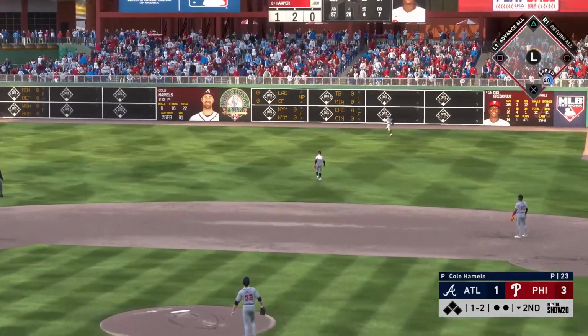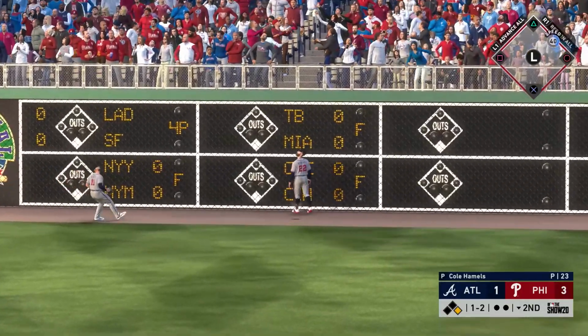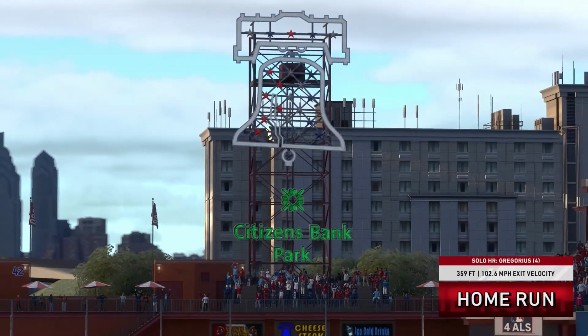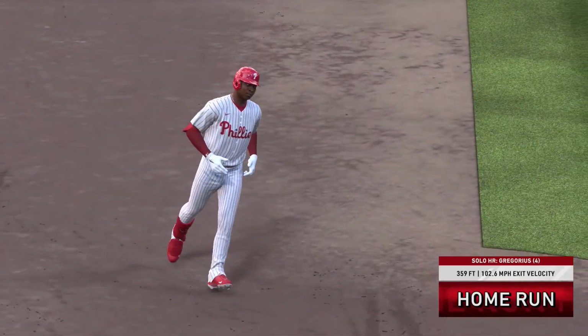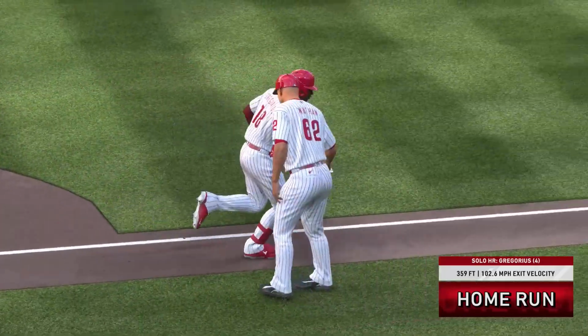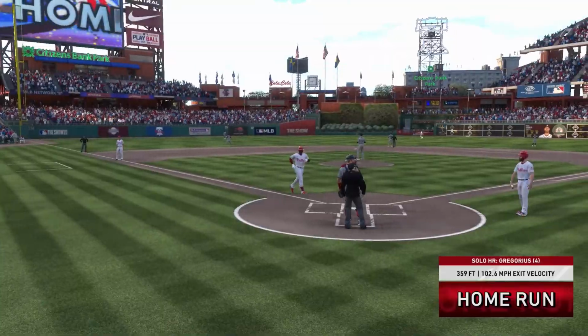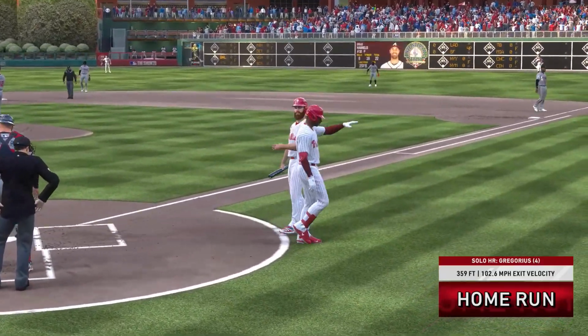Not fooled there as this ball's hammered out to deep right field. Gone! A solo shot here to straightaway right field. 4th home run for him on the season, and the Phillies have opened it up now. It's 4-1.